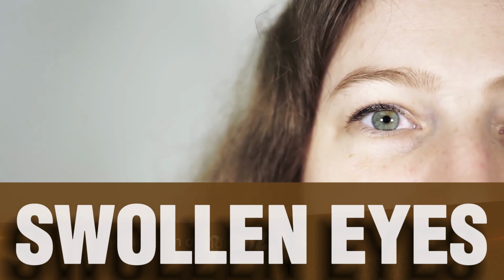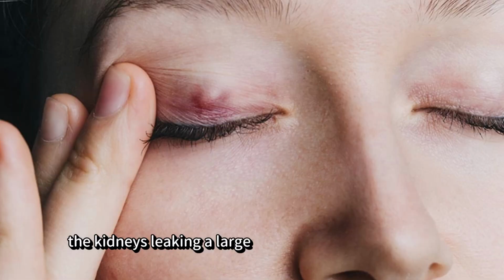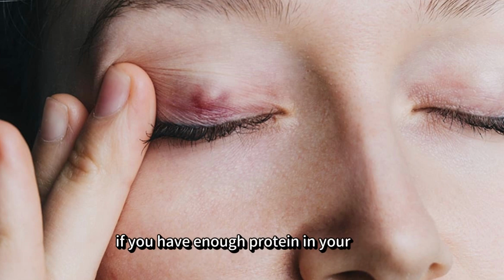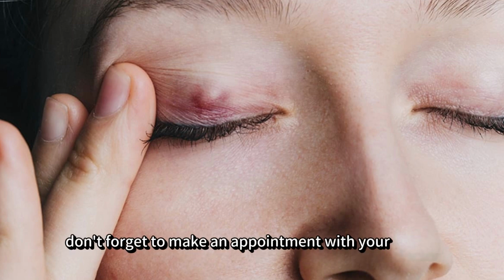Another sign of kidney disease is swollen eyes. Swelling around the eyes can be explained by the kidneys leaking a large amount of protein into the urine and distributing it throughout the body. If you have enough protein in your body and have rested enough, but still feel swelling around your eyes, don't forget to make an appointment with your doctor.